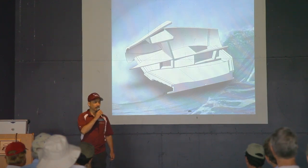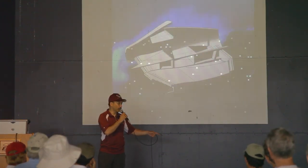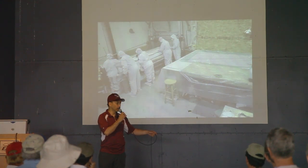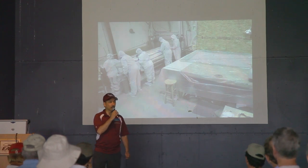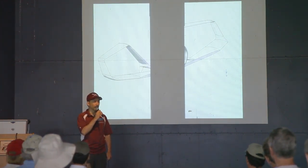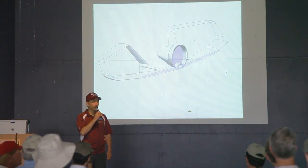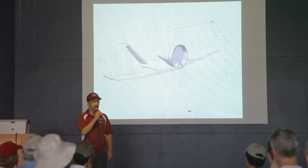The square footage? Square footage of the Green Flight Challenge airplane or of the kit airplane? Okay, the one we're doing right now is 156 square feet of wing and about 44 square feet of tail. The equivalent of a two-place? No, it's a six-place.